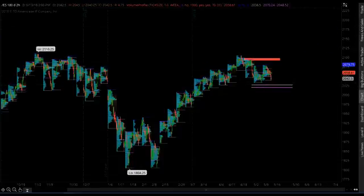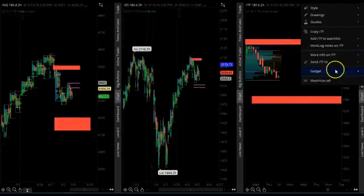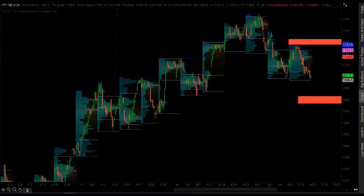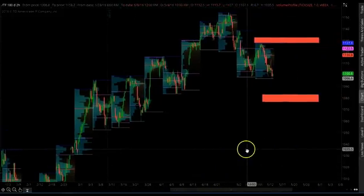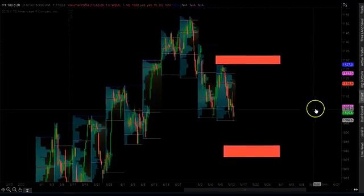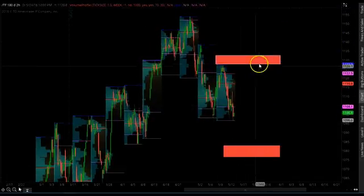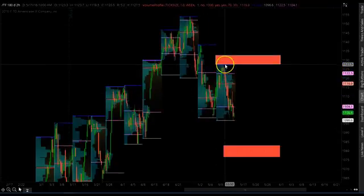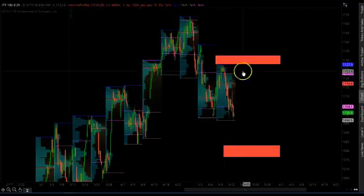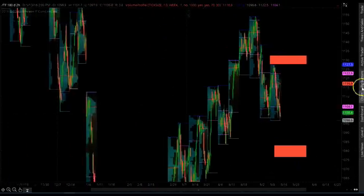However, let's take a look at the Russell, and we're going to see something that's very interesting and maybe giving us some clues. The Russell, we said, okay, have to stay below this area that we define. Of course, it rolls right up into that area, and then absolutely rolls over and actually takes out last week's lows. Okay, so let's bring this in and take a look at this.